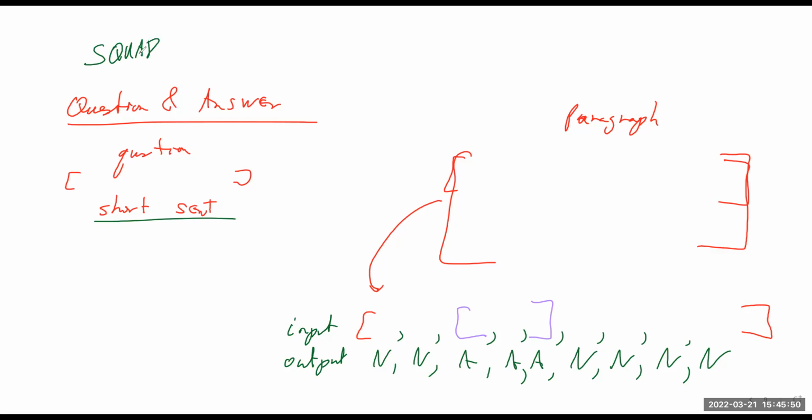Okay, but this is the idea that you would mark the elements of a paragraph where the answer will be contained. You have a question and you just have to indicate where the answer is located.